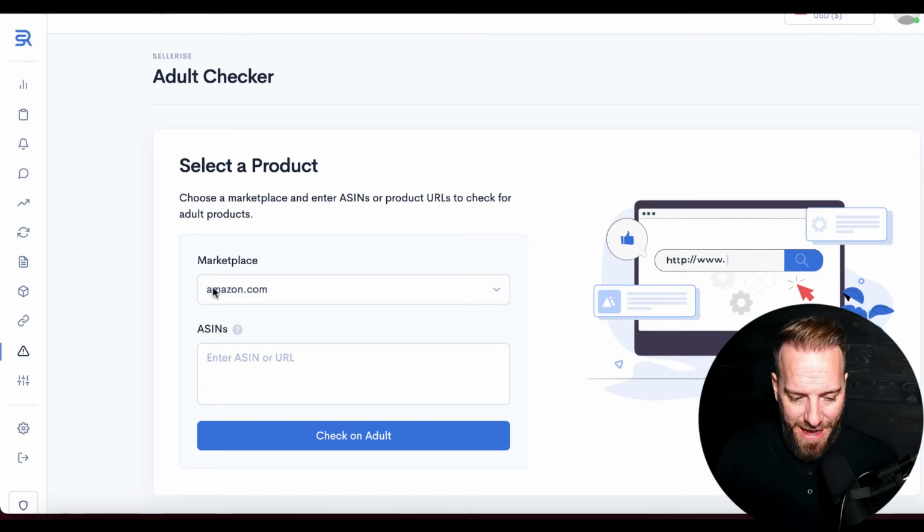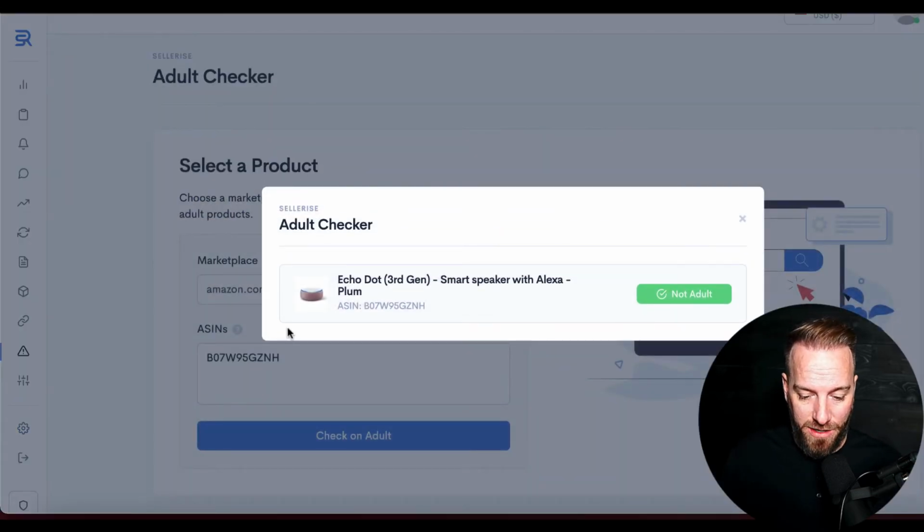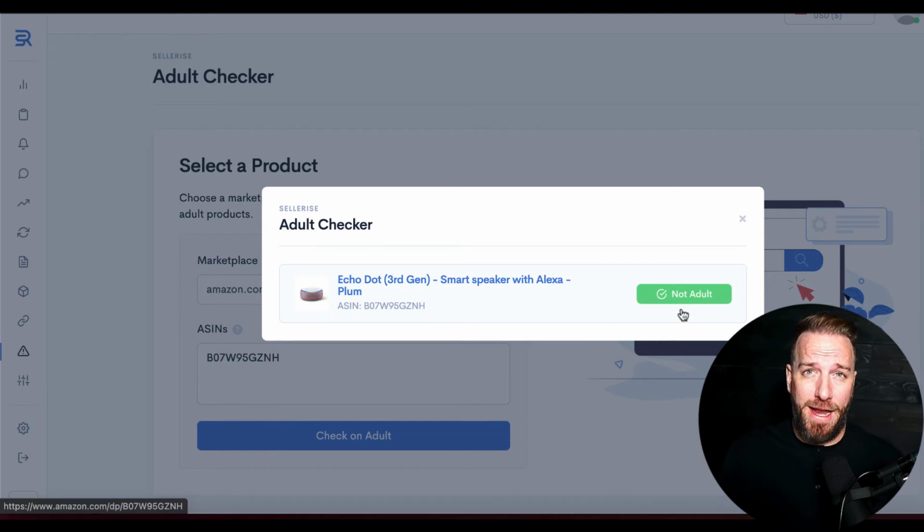So you just come down to adult checker, you can enter in the ASIN. I'm going to do one that's not an adult just so you can kind of see what that looks like. This is the Amazon Echo Dot. You can see there with this green check mark, it is not an adult product.